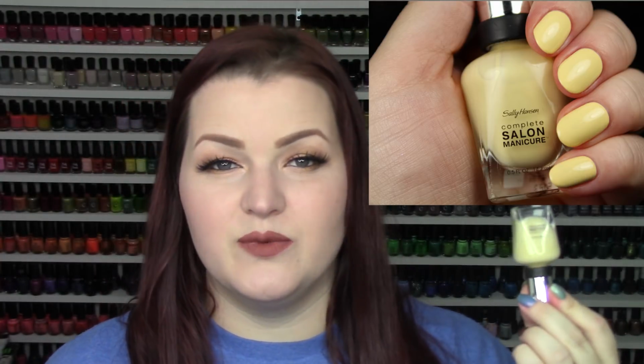Next up, I have a nice light yellow to swatch for you from Sally Hansen. This is the shade Mum's the Word. This is a very light, powdery, lots of white in this daisy kind of shade. It's really, really kind of sweet.